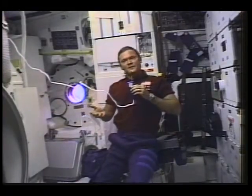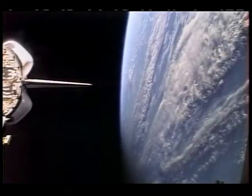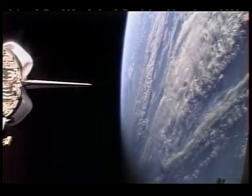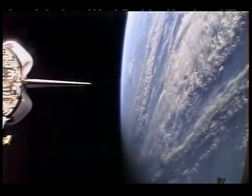Now, some of our viewers out there may be wondering, why are these extreme conditions outside when we're only 160 miles up above the Earth's surface, and the living conditions down there are so nice? Well, the reason is down on the surface of the Earth, we have an atmosphere. The atmosphere performs as a protective blanket for us when we live down on the surface of the Earth.